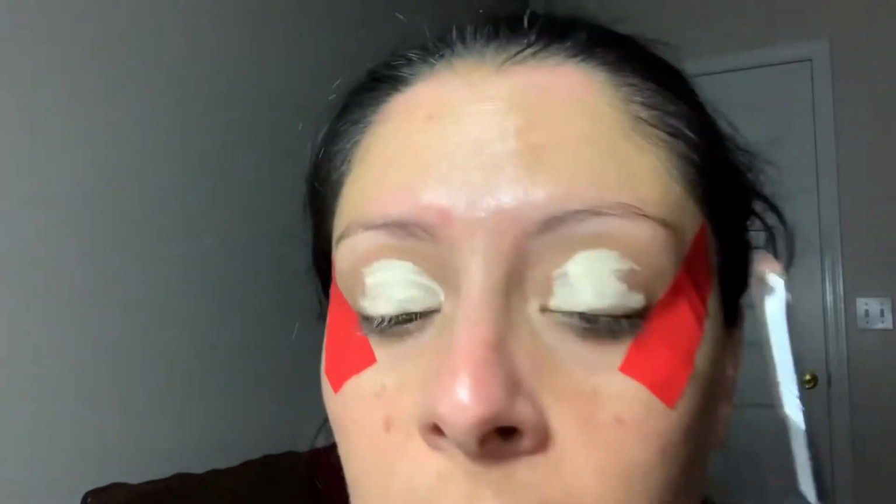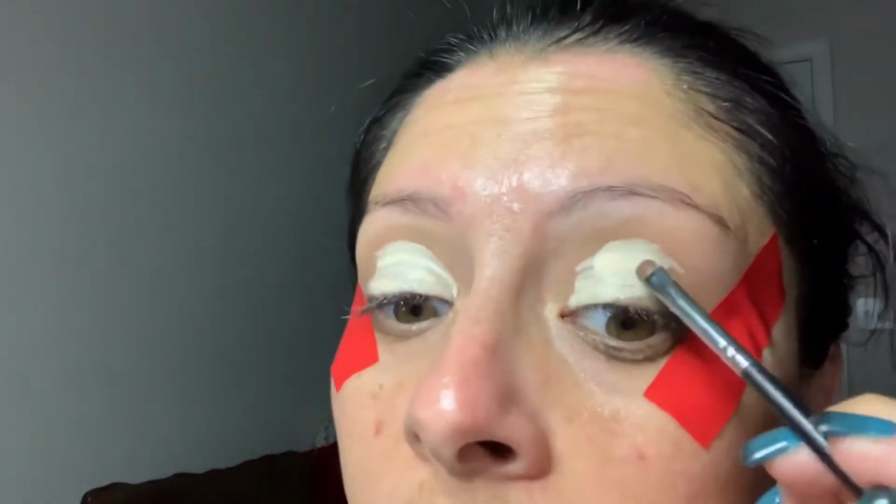I've gone ahead and put some concealer on the lids of my eyes and opened them up so I can see where, if I were to cut a crease, where it would go. Of course, obviously, if I were to look dead on the camera after cutting the crease, it would kind of disappear. So I'm going to take my brush and kind of paint a line.